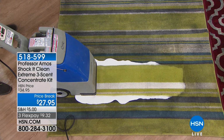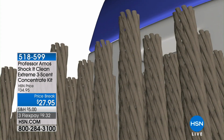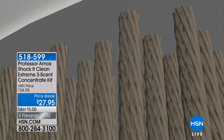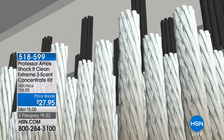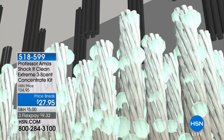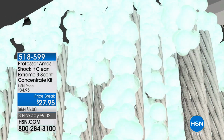Because remember one thing, it's not soap, it's not bleach, it's not ammonia, it's cleaning on a whole new level. It's cleaning on a molecular level. It's breaking down the molecular structure of the dirt. Everything has a molecular makeup, even dirt. Shock It Clean is designed to break that down to a small particle that you can extract away with your machine, or you can wipe it away with your rag. It's superb. It's the best when it comes to cleaning.